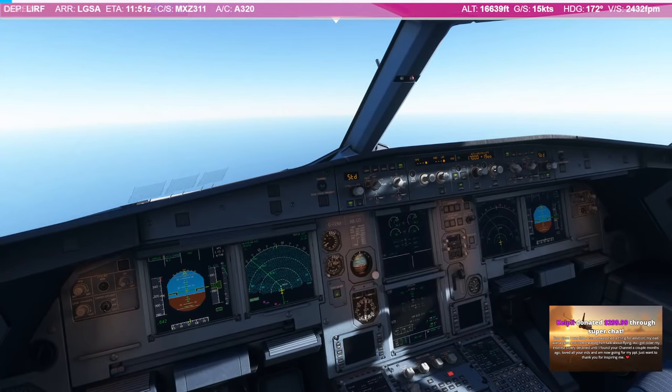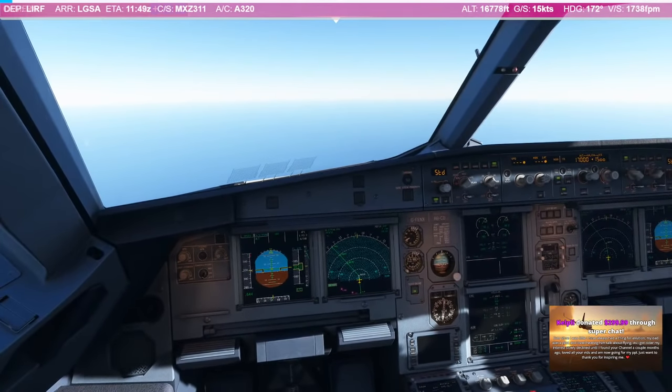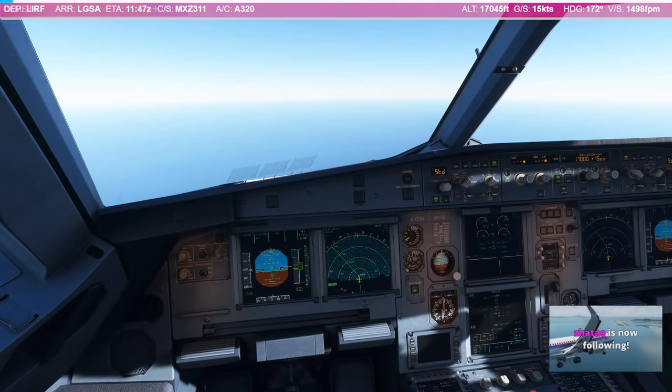Reaching our level off, let's just wind the altitude down a bit. The vertical speed.